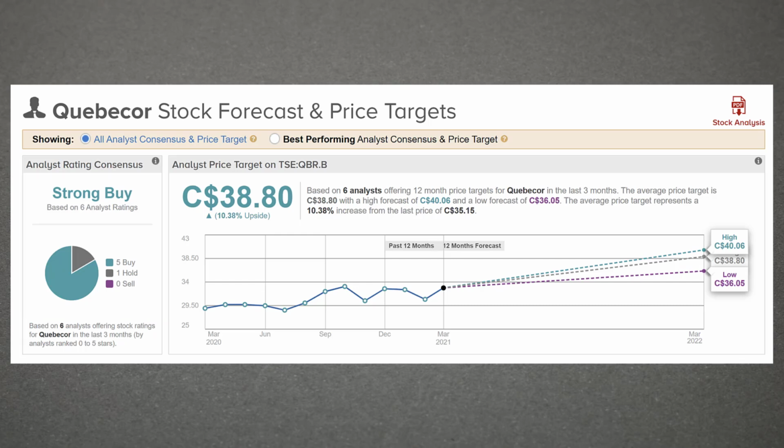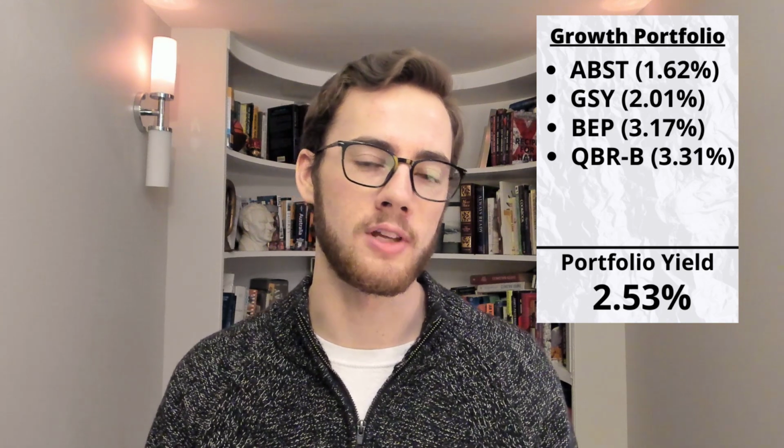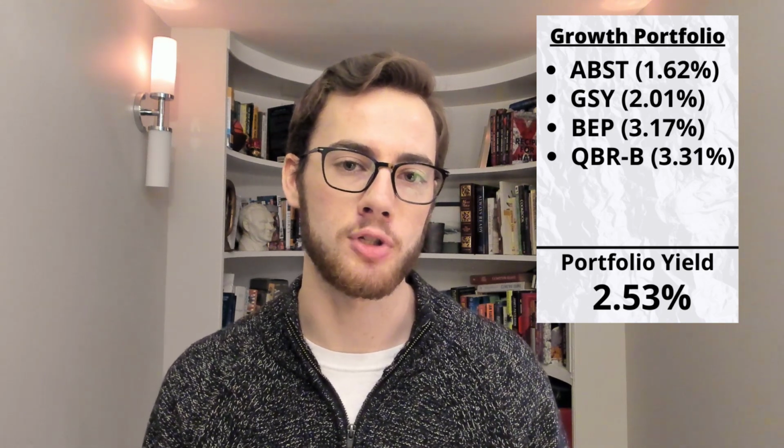And if we look at the average price target for the 12-month forecast, it's an average of $38.80, a 10% upside, with the high being at $40 and the low at $36. So this is a company that has strong upside growth potential while it has that nice 3% dividend yield. So we now have 3 stocks in our growth dividend portfolio, and it comes time to add a fourth.